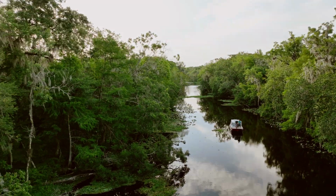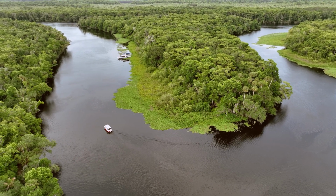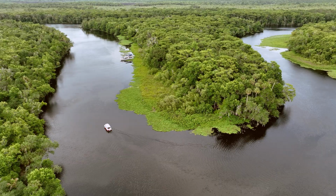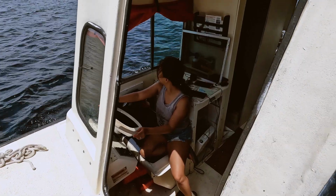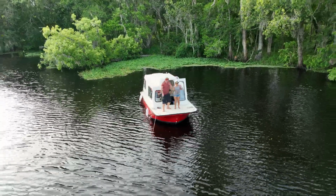Fun fact, the St. John River is the longest river in Florida and one of the few rivers in the country that flow north. One thing is for sure, and I can almost guarantee that this will be the most interesting place that you have ever spent the night.